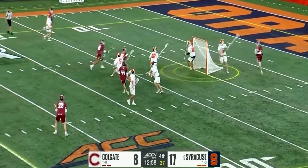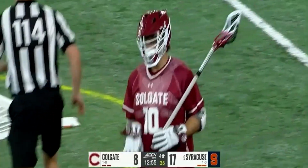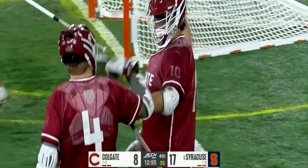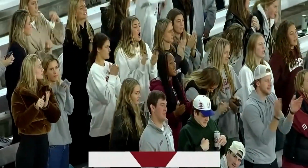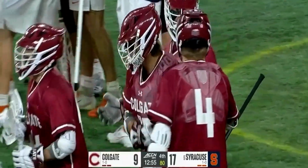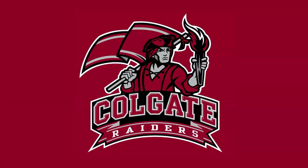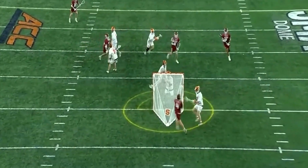You saw Ryan Favaro move out wearing number 44. Colgate comes through, strikes its first goal of the fourth quarter. Jacob Sposita has his second goal of the season, 15th of his career. It's a long road back to even, but every journey of 1,000 miles starts with a single step. Colgate down just 8 now.